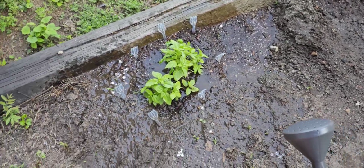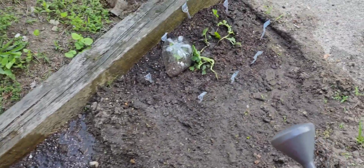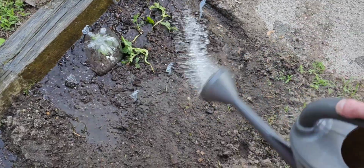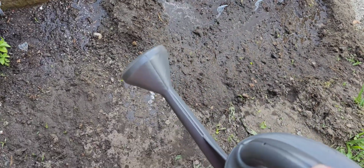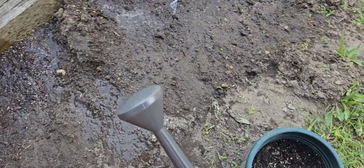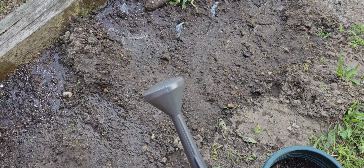So what I do is I water everything and then I let it settle down. And then I'll just go back over it, do another water. I always water it too, like I don't push this down hard enough, and it does that where it drips out the bottom. And that's why I think this watering can is pretty crappy, but I guess till this day I haven't been pointing it down enough.